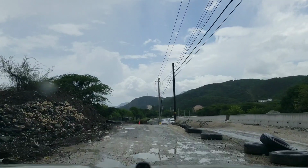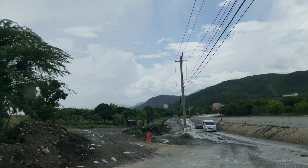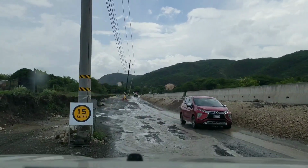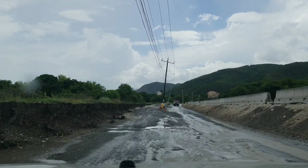Clearly this is not the section that's finished. This part is still under construction, but we're heading towards that section now. On the right is the highway that's under construction. This is the original road that was here before the highway.